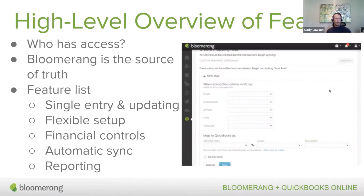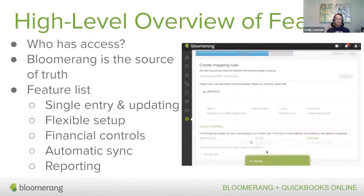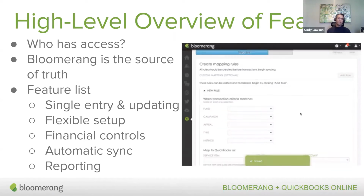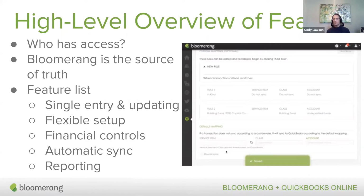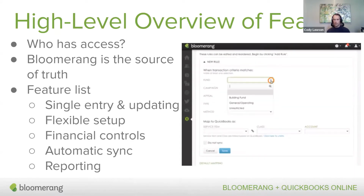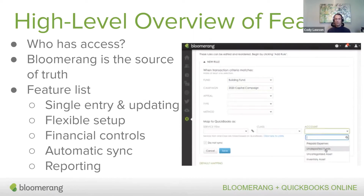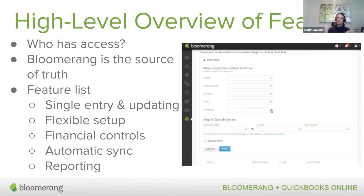Okay, so starting with the high-level overview. Who has access to this feature? All of our customers can use this feature. Now, that doesn't mean that every user has access to this feature, however. Admins, obviously, you have full and complete access. A standard user without access to edit transactions will not be able to really utilize this feature in any way. And then standard users that do have the transaction edit option enabled, they will be able to access transactions that sync to Bloomerang. However, they're not going to be able to access the main configuration, settings, and sync information.